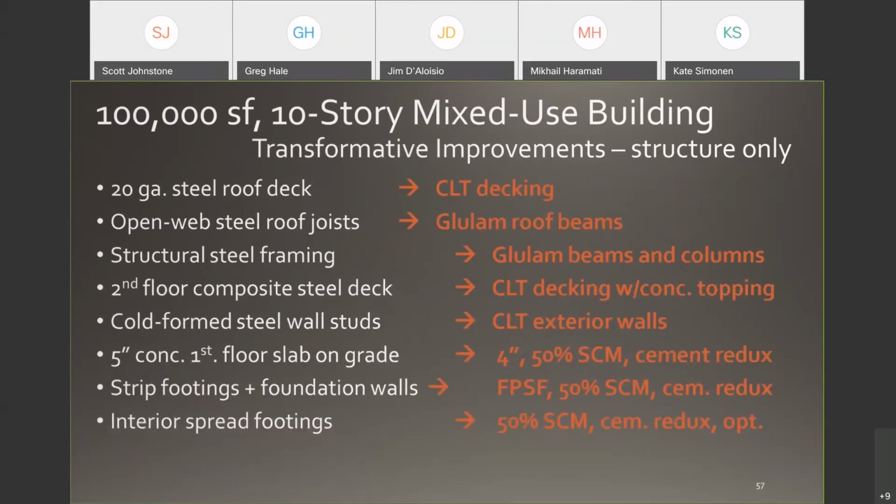And then we can do what I call transformative improvements and change from steel to wood: cross-laminated timber decking, floors, walls, and roofs, glulam beams and columns, and really get 50% reduction of concrete usage using concrete optimization, which you can do with 50% supplementary cementitious materials, and really drill down and change some things in a transformative way.